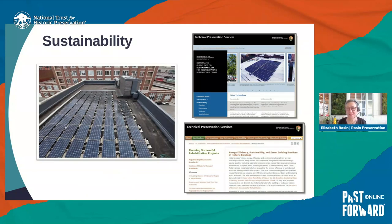We all know that a rehabilitated building is inherently green, and historic tax credit projects are frequently recognized by LEED and other programs that encourage sustainability. NPS has produced a number of publications on the topic, specifically as it relates to historic tax credit projects. So for instance, we're seeing a lot of projects these days that are installing solar arrays to offset electric usage. It's something that's very compatible with many historic tax credit projects.